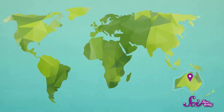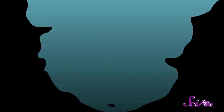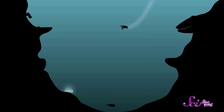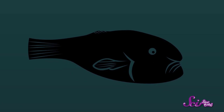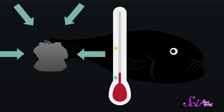The blobfish lives in the ocean off the coast of Australia, and it lives really, really deep. How deep? Almost at the seafloor. That's nearly 10 times deeper than where most ocean animals live. Not many animals could survive where the blobfish lives. Down there, it's pitch black because sunlight can't even reach that far. The temperature is just a few degrees above freezing, and the pressure is extremely high.